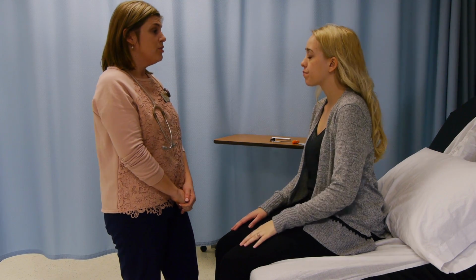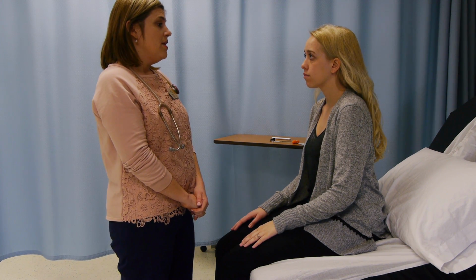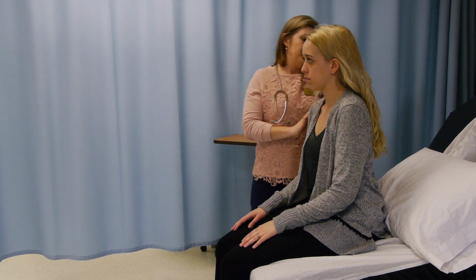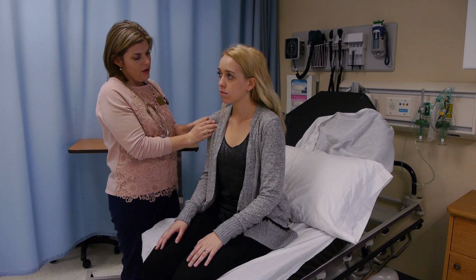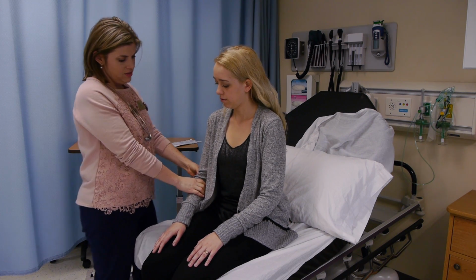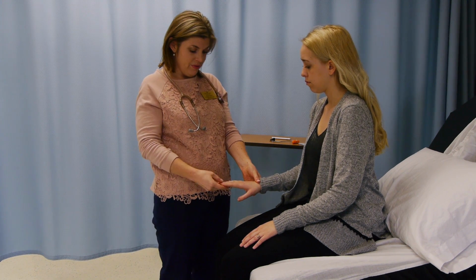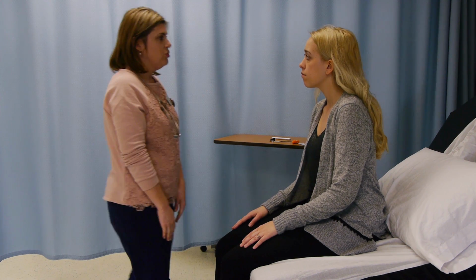Now we'll move on to the upper extremities. First, I'm going to inspect her upper extremities. Her clavicles are symmetric, so are her shoulders, and her scapula. And they are symmetric. I'm going to go ahead and palpate her joints. Any tenderness here? No. Palpate her acromion process. Any tenderness? No. While I'm down here, I can do capillary refill. It is brisk.